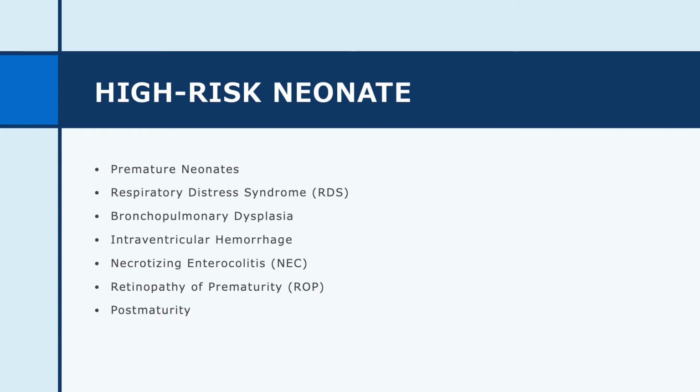The other thing that I want you guys to know is what the difference is between low birth weight. Low birth weight means the baby weighs less than 2,500 grams. Very low birth weight means less than 1,500 grams. And then extremely low birth weight means less than 1,000 grams. Common complications related to prematurity are respiratory distress syndrome, retinopathy of prematurity, hence the name, bronchopulmonary dysplasia, patent ductus arteriosus, periventricular-intraventricular hemorrhage, and necrotizing enterocolitis, which we're going to talk about a little bit more.